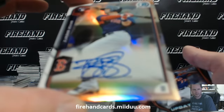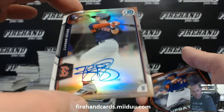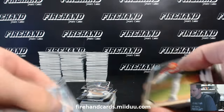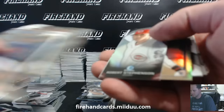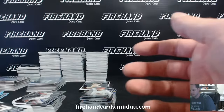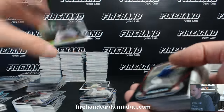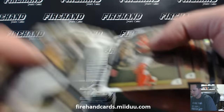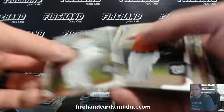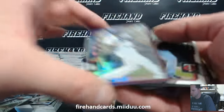Autograph Refractor Bryce Brents. Rookie Refractor Auto, number to 499 is our first rookie auto of the case. Boston Red Sox, going to K-Daddy. Nick Swisher Refractor, Indians. DJ Peterson Refractor, Mariners. Jose Fernandez die cut. Carlos Correa. We got a purple Jimmy Rollins for the Dodgers.